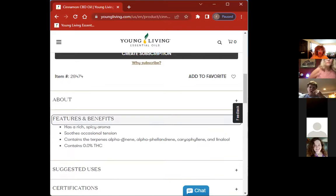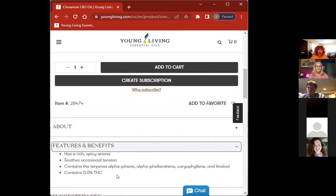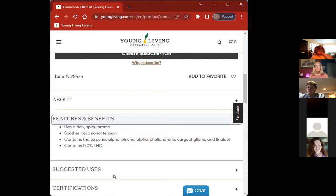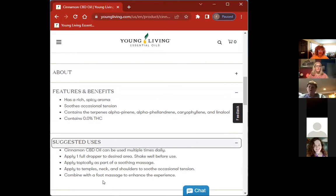Some of the benefits and features, you're going to find this no matter what. But this particular one, since it's cinnamon, has more of a spicy aroma. It's going to help soothe tension, and it's going to take care of some of those needs of supporting your brain like we had discussed earlier. Suggested uses, again, all these directions are going to be on this bottle as well as some of the other ones. You can apply a full dropper or you can use half. Start out with a little, see how well it works with the area, and then you can kind of grow from there. But again, it gives you the directions: apply to your temples, to your neck, to your shoulders.